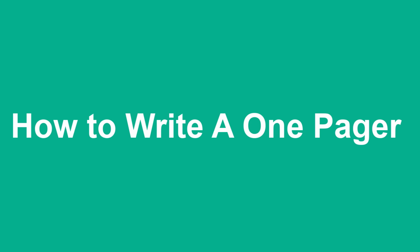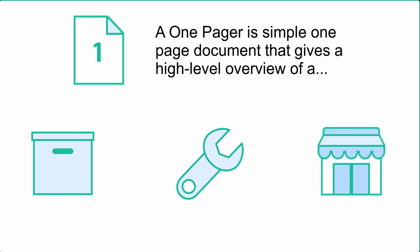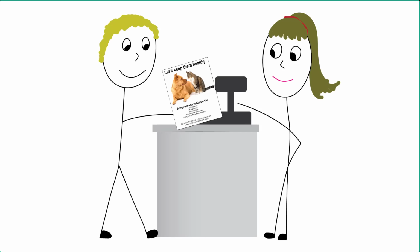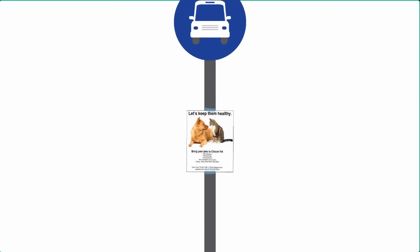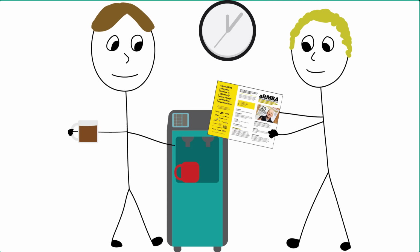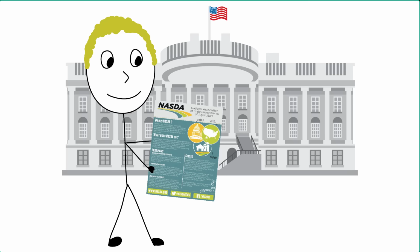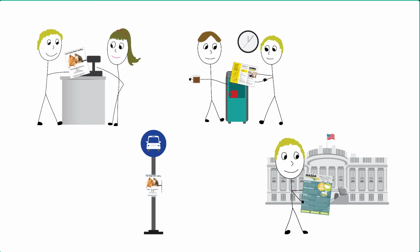Now, a one-pager is simply a one-page document that gives a high-level overview of a product, service, or business. There's a lot of different uses for one-pagers. You can use them for advertising your local business to other surrounding businesses. You can use them as flyers and leave them places or post them places. You can show an overview of a product or service to your boss or purchasing manager so they can understand what to buy. And even government officials use them as handouts to get support for bills and causes. So one-pagers are very common. They're very easy to make.